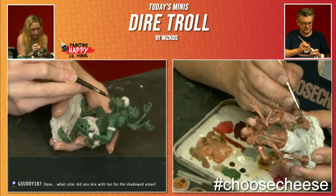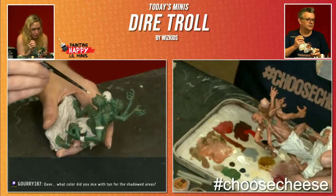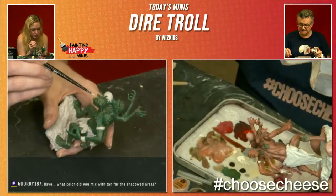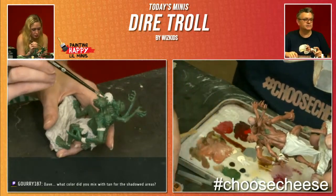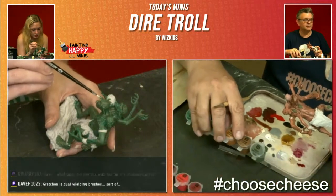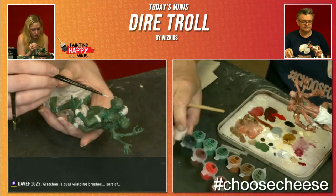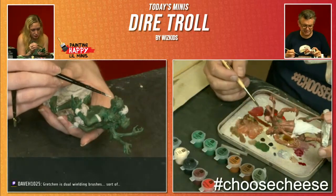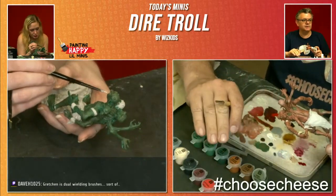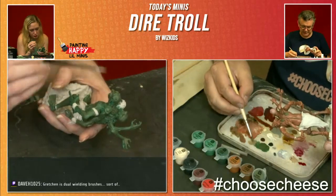Jason just asked, what color did you mix with the tan for the shadow areas? Oh, for the shadow area under here? Correct. That was a mix of the Beastie Brown. Not the Beastie Boys, the Beastie Brown. And the black. So just to add some extra punch to it. The Beastie Brown's fairly like a mid-tone brown. So the black just turned into that shadow that I needed.